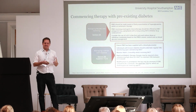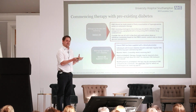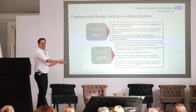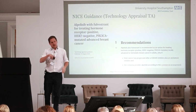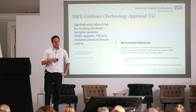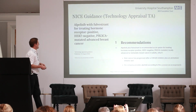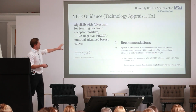None of this, unfortunately, covers Alpelisib, which is a completely separate entity related to this pathway. So unfortunately, it's not applicable. NICE, about a year ago, has made this available. And there's a NICE technology appraisal, which means that it needs to legally be made available in centres. So we've got the recommendations here.